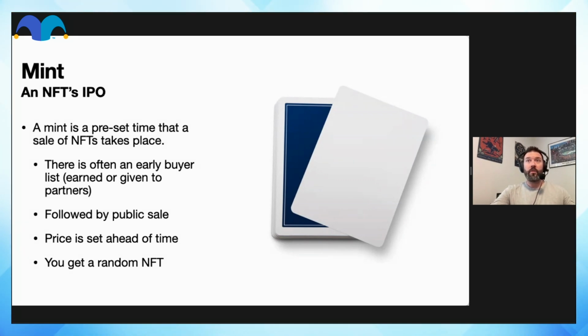Typically, there is a sort of exclusive sale to early buyers. They often call that the whitelist. These can be projects that are associated, who are given this early access, or people who have been active in the community as they're building up their community. But typically there's a list that forms in one way or another that is given preferred access and sometimes preferred pricing, followed by a public sale. And the price of all these items is set ahead of time.